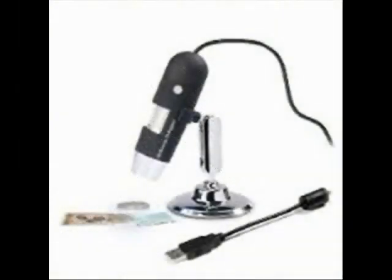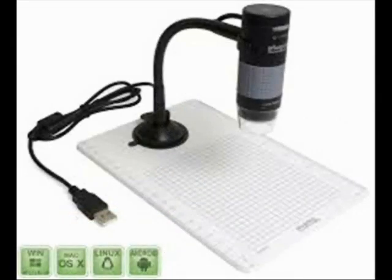Now for a USB microscope, there are some coin dealers that do sell them. I have seen that a couple times now, and I commend those coin dealers. That's awesome. I love USB coin microscopes. A lot of the photos that you see in my videos are taken using a USB coin microscope.